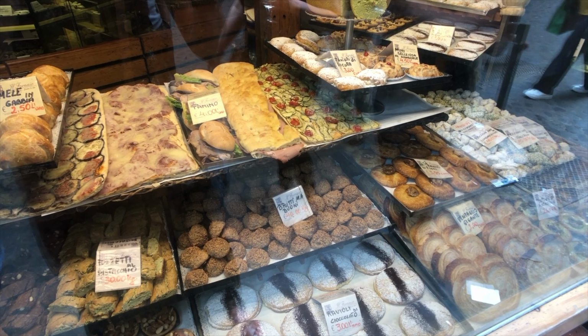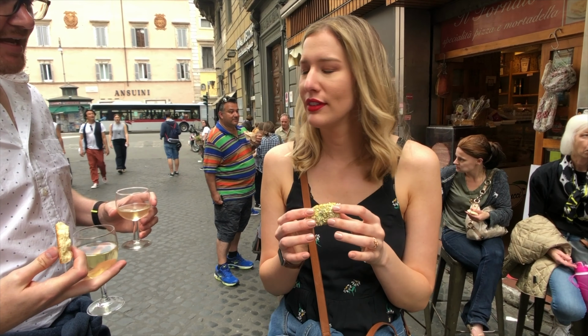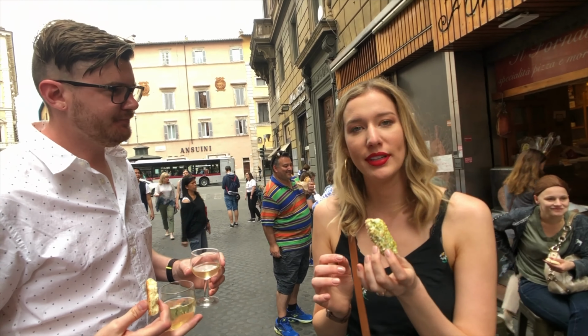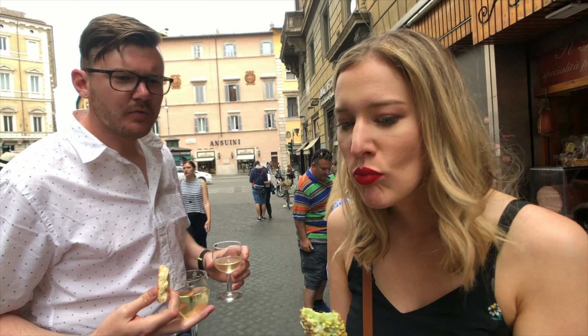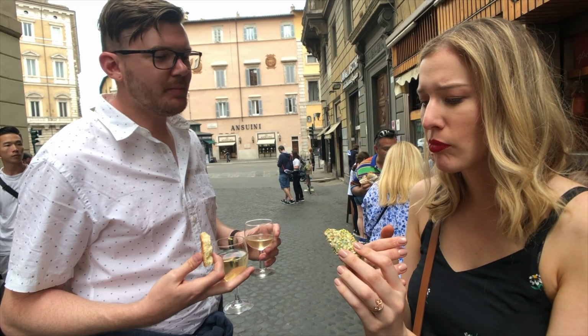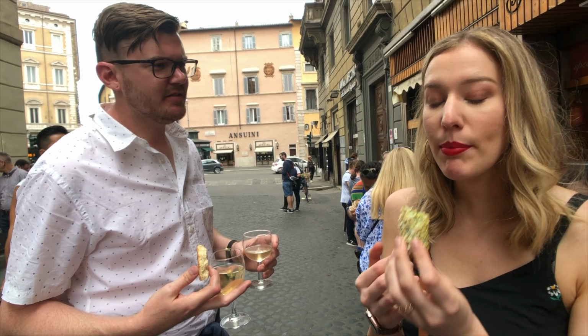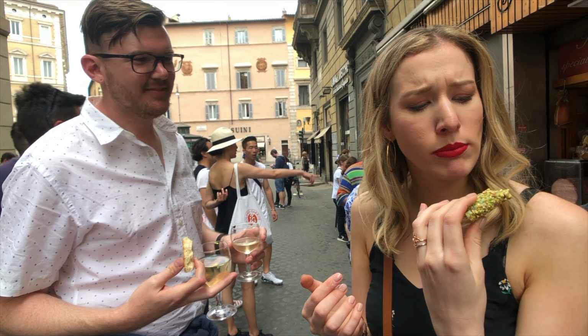So for me on this tour, they had a gluten-free biscuit. What'd you say? Sugar. It's got pistachio and almond. Yeah. Oh my god. Well, that does look good. Wow. It looks like almost, what am I trying to say? What's the thing from France? Like a macaroon. Like a macaroon, yeah. Does it taste like one? Oh my god, it's so good.